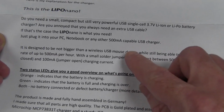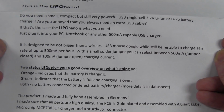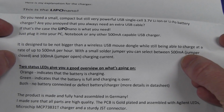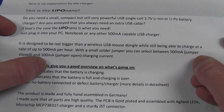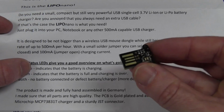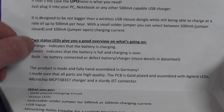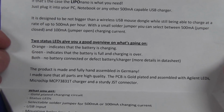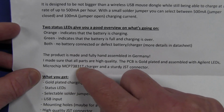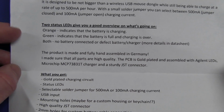it. It's designed to be not much bigger than a wireless USB mouse dongle, still able to charge at a rate up to 500 milliamps per hour. With a small solder jumper, you can select between 500 milliamps closed or 100 milliamps jumper open. Not sure where the jumper is on there. We'll have to have a look, but there you go. Green, orange indicates that it's charging. Green indicates battery's full. And there you go. It does use a Microchip MCP73831T, and one of the JST connectors.